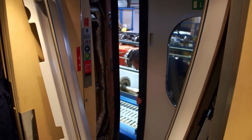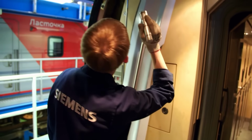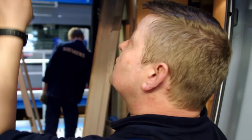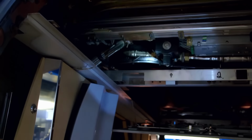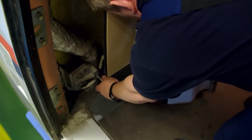Another team of technicians is working on the train's 22 automatic doors. The main focus of technician Igor Yarinov is the door's emergency stop. I'm looking at the emergency switch. This rubber piece is there to make sure no one gets hurt. I'm checking if it works. And at the same time, looking at the door mechanism. Igor recalibrates the sensor on every door.